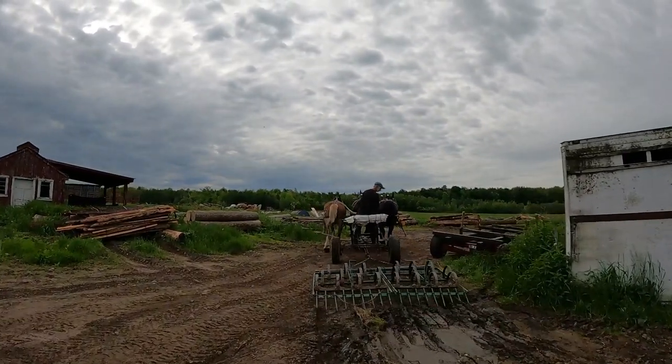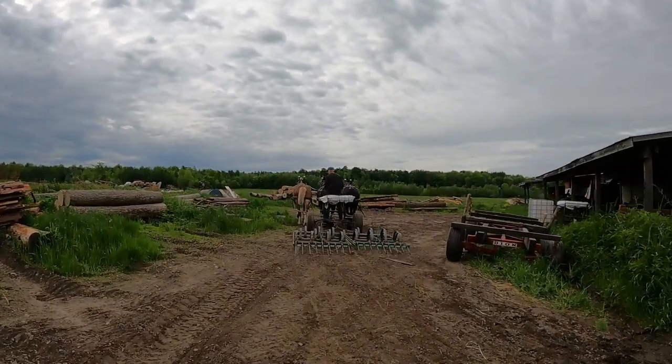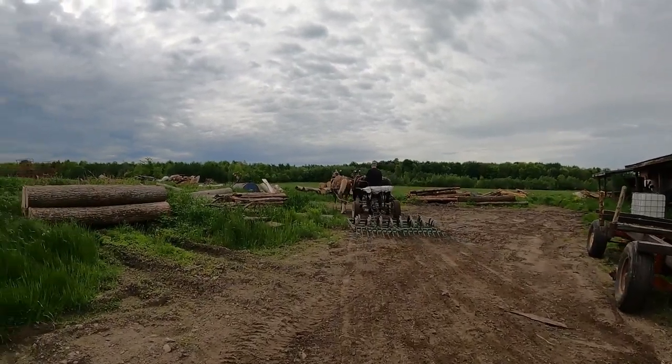Jim is going to try to get the corn planted today. So he's headed off with three horses, Lady, Ken, and Buck, and they're going to do some harrowing. I hope to show you some things that are going on in our garden and all the things that happen usually in the spring when we're getting ready to plant.